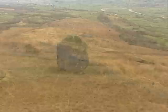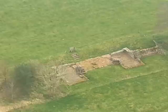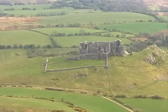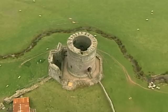Bronze Age burial mounds and Iron Age hill forts, like this one near Llangadog, can still be seen in the park, as can the outlines of Roman forts. Carreg Cennen Castle rises dramatically from the Black Mountain. Built by the Normans in the Middle Ages, it must have been a very daunting sight for any would-be attacker. Many other impressive buildings stand proudly in the park, like Tretower Court near Crickhowell.